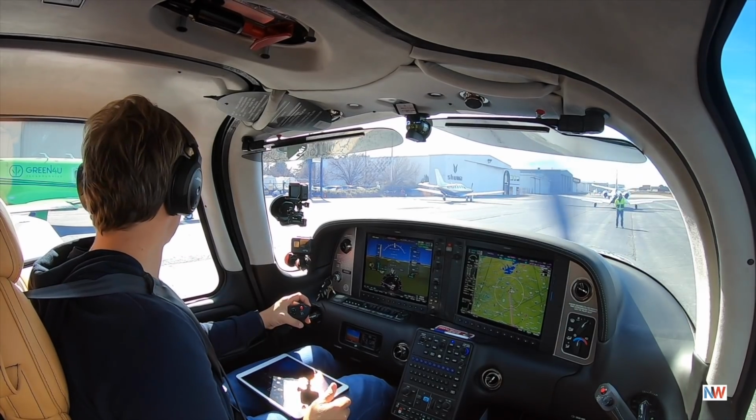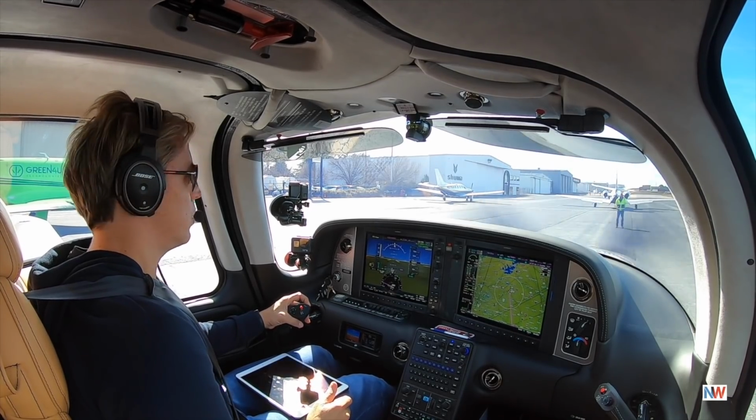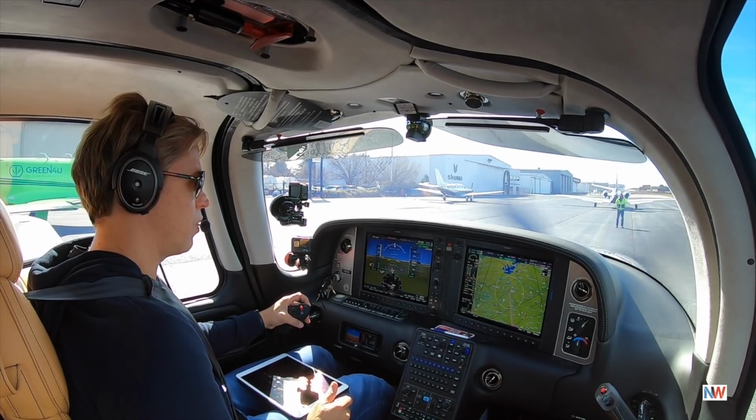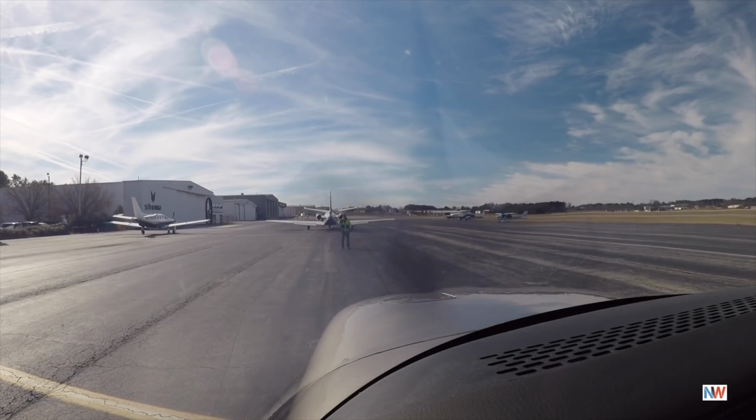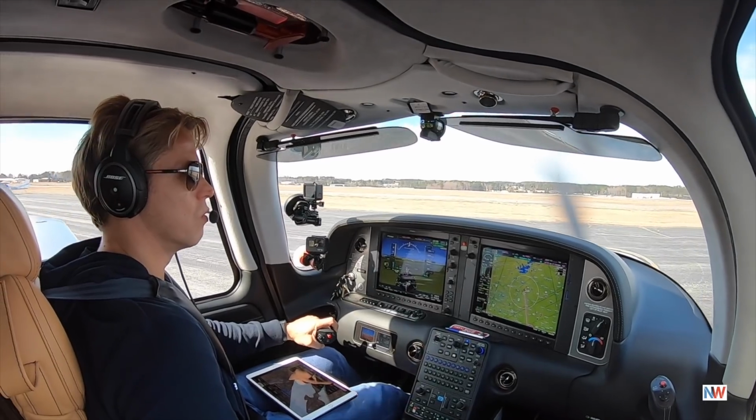Gwinnett ground, good afternoon, Cirrus November 122 Sierra Zulu, at the Jet Center, information Lima, to taxi for south departure VFR. 122 Sierra Zulu, Gwinnett ground, runway 25, taxi via Whiskey. Alright, runway 25, Whiskey, 2 Sierra Zulu.